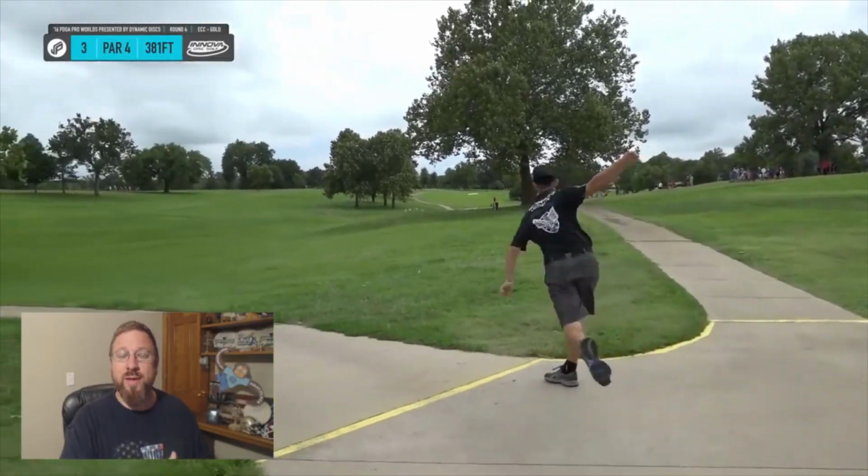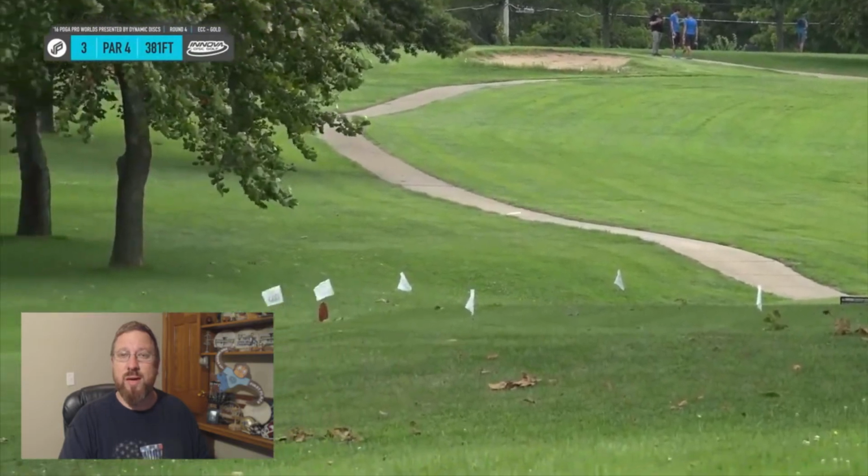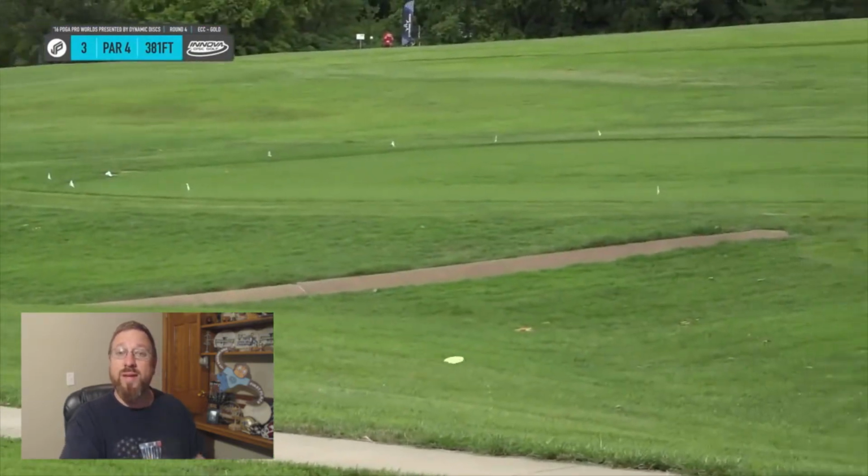Now, Ricky is going to take the under the tree route. And as you can see, you have to hit this height perfectly in order to be able to avoid the tree, avoid the ground, and get the distance that you need over the top of the crest of the hill there. And Ricky does just that, gets all the way down there past the spur of the cart path, right down to about where Paul is at. Paul and Ricky got aggressive off the box, and they're sitting in a position where now they're going to have to throw another incredibly difficult shot in order to putt on this par 4 for birdie.